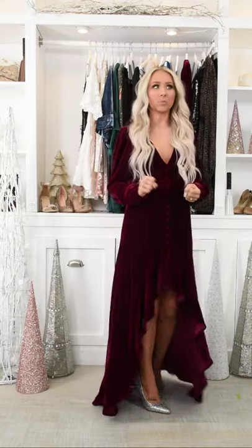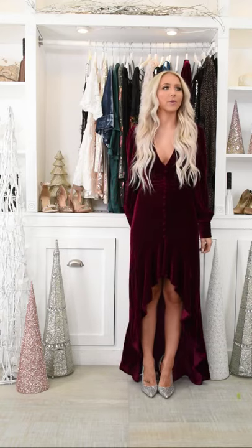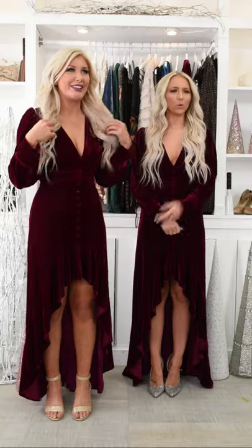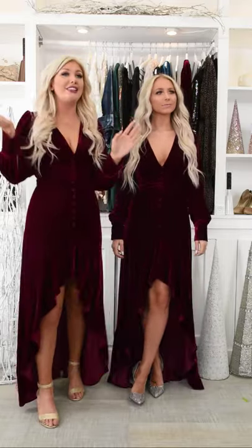Beautiful. This dress is so pretty, you guys. Oh my goodness. Where is it? Oh, there we go. Finally, this is the Heart Full of Love Velvet High Low Maxi Dress in Cabernet. Ooh. Love that for $71. This thing is amazing. Like, I'm not joking.